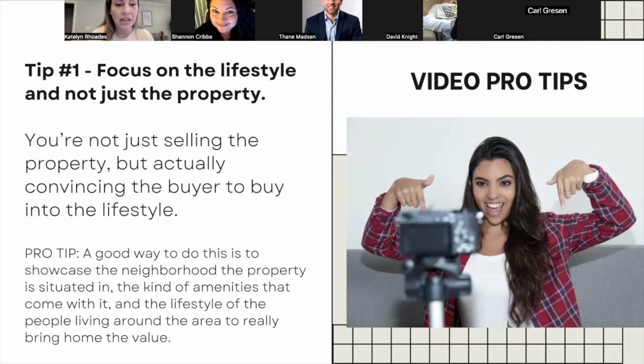Another way I wrote down here, a good way to do this is to showcase the neighborhood, like where it's situated in, the kind of amenities that come with it. So maybe if it's this luxury golf neighborhood, and guess what? Not every listing is going to be luxury, and that's okay too. If it's not a luxury neighborhood, just talk about what are some cool things about it. Is Trader Joe's only a 5-minute drive, or can you go to the gym around the block? Just think of some highlights about that area and sell that lifestyle.